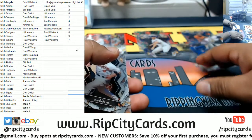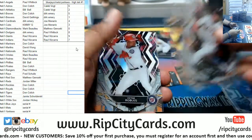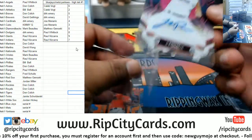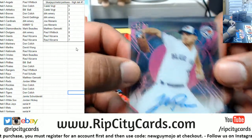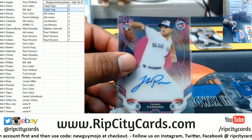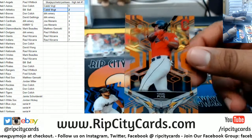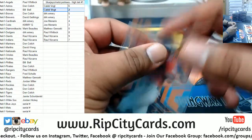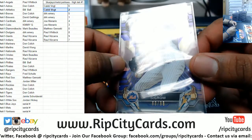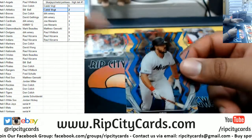That Blue Jays card, we're going to have to random. It's not numbered, and it is a serial number team. Almost forgot about that. Speaking of Blue Jays, Thomas Pannone, Blue Jays auto, goes to the two spot, 62 of 75. Caleb with a hit right there. Very nice. Yasiel Puig of the Indians to 25. Let's see, the Mets, also a filler team. Forgot to mention this. This one goes to the zero spot. 60 of 99 for the Mets, deGrom. The zero spot is Matt. There you go.